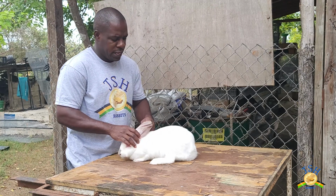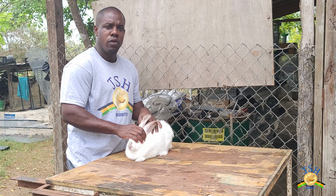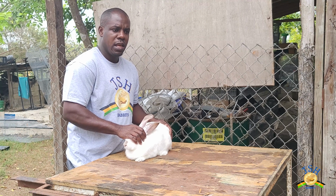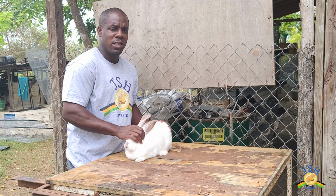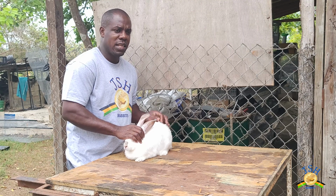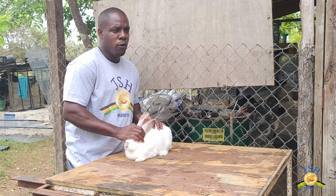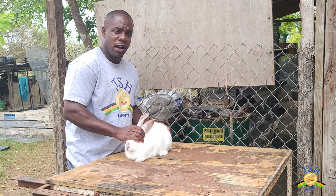Another way to tell if your rabbit is pregnant is to attempt to breed it again. If the rabbit takes to the buck again, that would suggest that the rabbit was not pregnant. But if the rabbit is not interested in mating, then the possibility exists that it is pregnant. Of course, this is not scientific and this can be wrong as well.